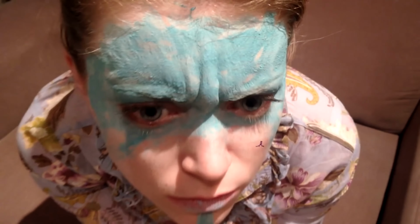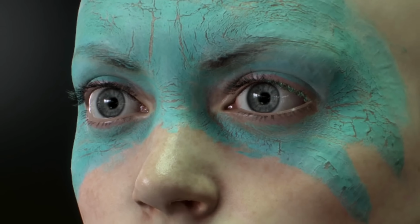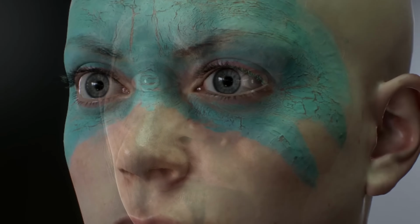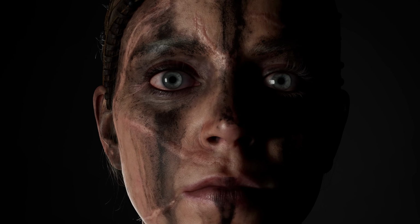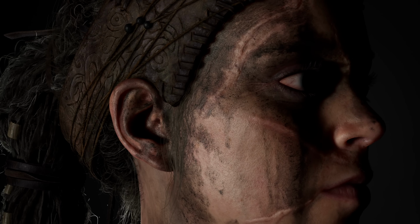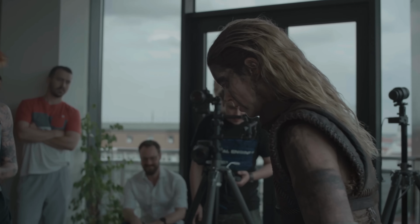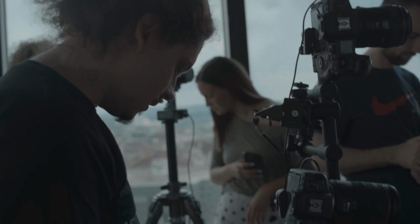Just to illustrate, a few years back when we were scanning Melina, we captured a gigabyte or so of data in order to build her digital replica. Nowadays, we are capturing terabytes of data for every minute we're recording Melina within the scanning facility. When we look to create a digital double character, we need two things: great data and amazing runtime systems to recreate the performance from the stage.